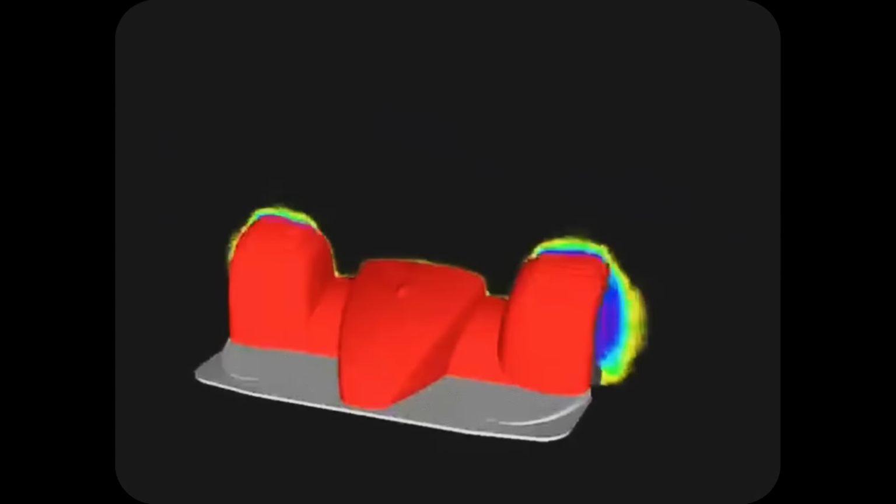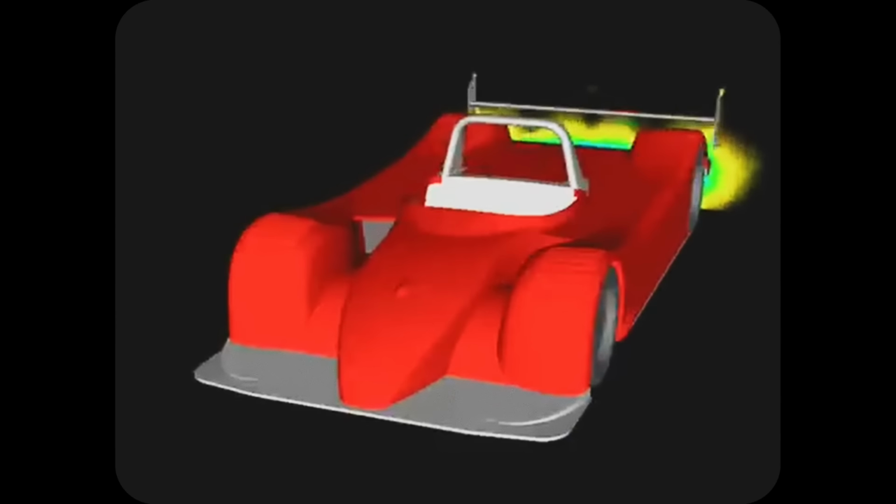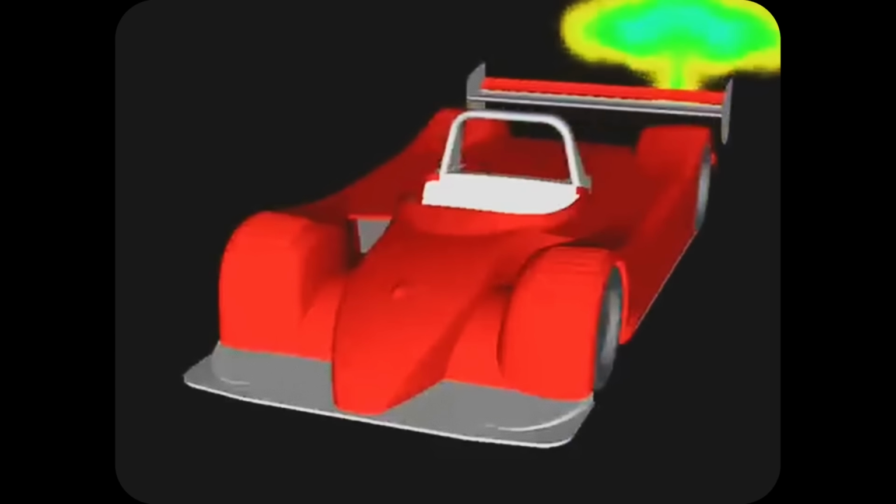So with such a strong reputation, what happened when Reynard took the decision to design and build a customer racing machine for the burgeoning LMP class? Well, that's a bit complicated.